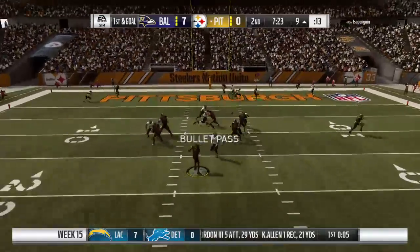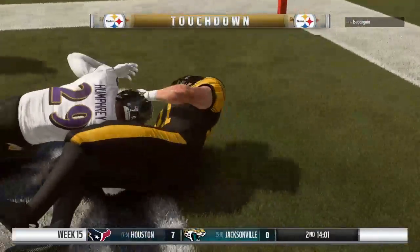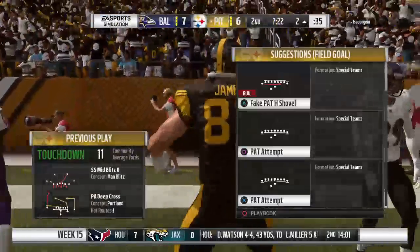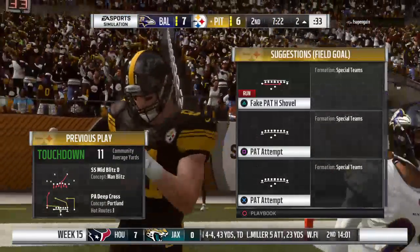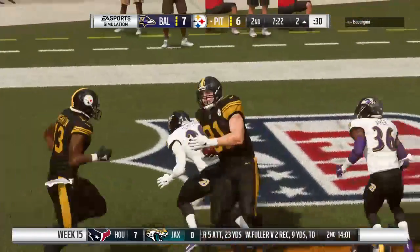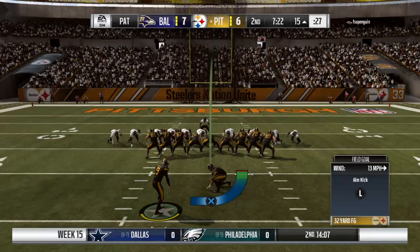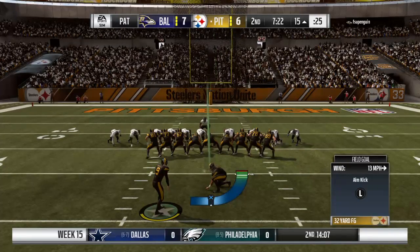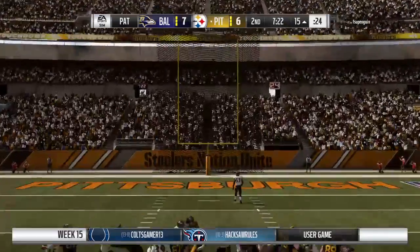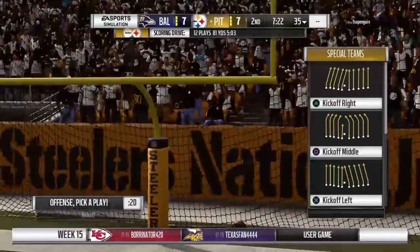Now a play fake here on 1st down. He's got his tight end. That's James. Touchdown, Steelers. Jesse James, his 1st touchdown on the year. And the Steelers are an extra point away from tying this thing up. Chris Boswell now for the extra point. Boswell good with the extra point, and we are tied at 7.